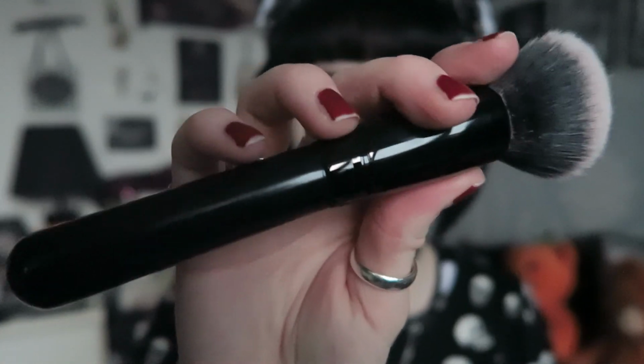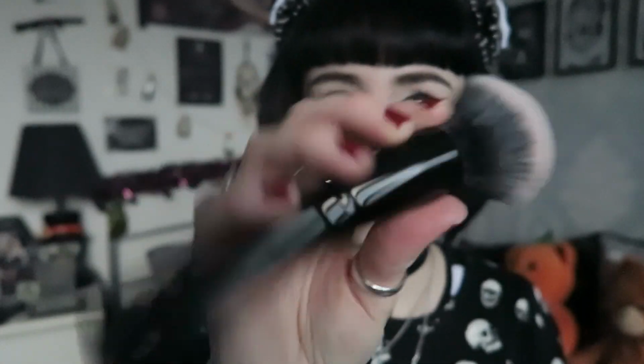I will go through this quickly because you might not be too interested in this, but I did want to give them a mention. I use the e.l.f. makeup brushes. They're very affordable and they work really well. For my foundation and concealer, I use the e.l.f. Ultimate Blending Brush, and that's what this one looks like. Really good at blending in makeup.